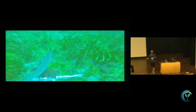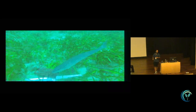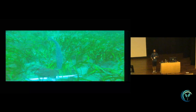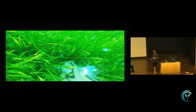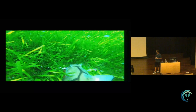And these became quite interesting because I only actually saw one King George whiting, and there was a couple of species that were only seen in 1 or 2 shots, and that sort of differentiated our groupings when we look at the MDS plot in a minute. We also saw some sharks. So this is a Port Jackson shark.